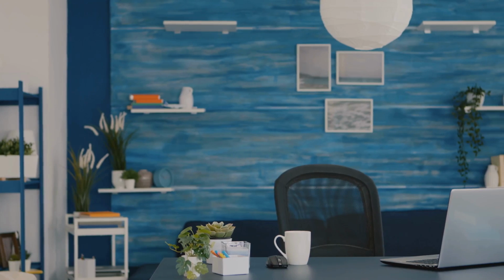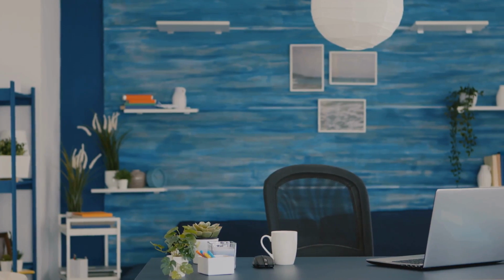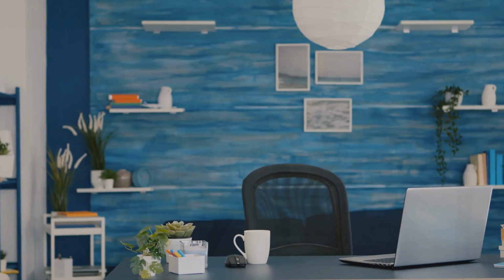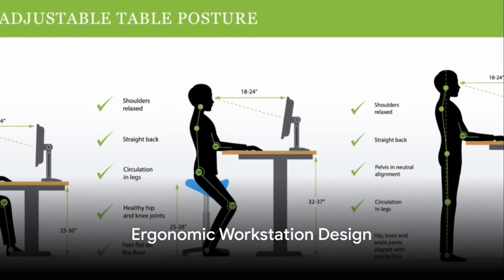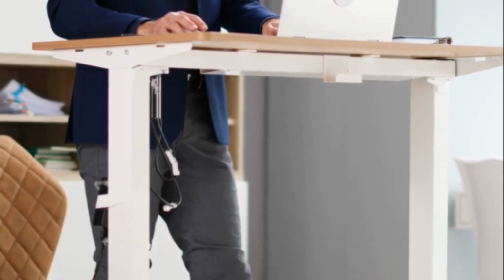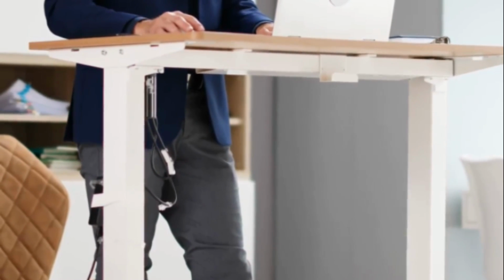So, are you ready to reimagine your workspace? Let's dive right into these fantastic desk setup ideas that will transform your home office. First up, we have the ergonomic workstation design. This is all about creating a workspace that molds to your body and your needs, not the other way around.